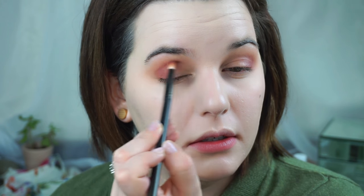Lexi 231. I think I'm going to take my e.l.f. detailed crease brush and a little bit of saffron, a little bit of oud, because why can't I just use one color? Because oud is too cool and saffron's too red, so if I mix them together, I get a deep, warm brown. And I'm just gonna work this in the little outer corner.